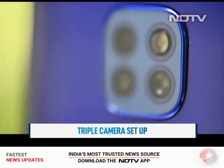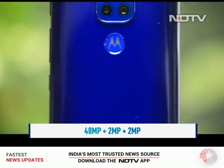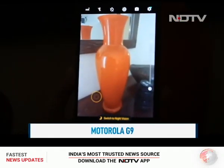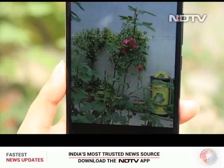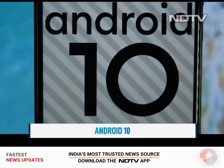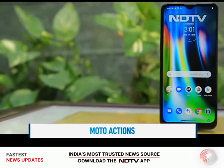Talking about optics, there's a 48-megapixel triple rear camera setup at the back which includes a 2-megapixel depth sensor and a 2-megapixel macro lens. The shots come out well in daylight and have details. There is night vision on board which ensures good low-light pictures. There is an 8-megapixel front camera that clicks all the right selfies. The Moto G9 runs on Android 10 and comes with preloaded apps and Moto Actions. We like the stock Android vibe on the phone.